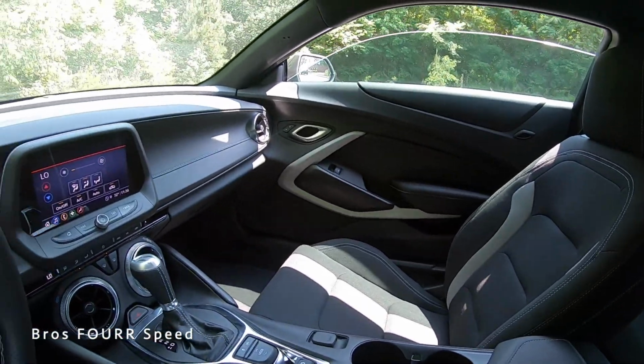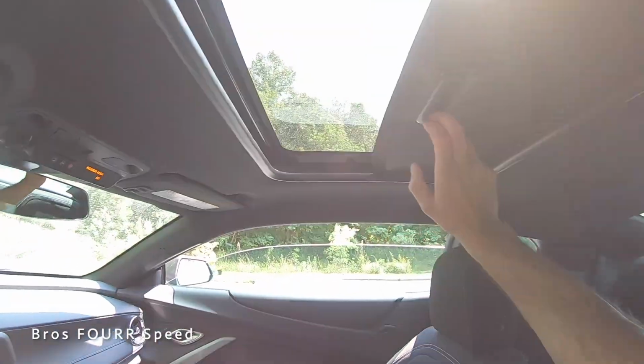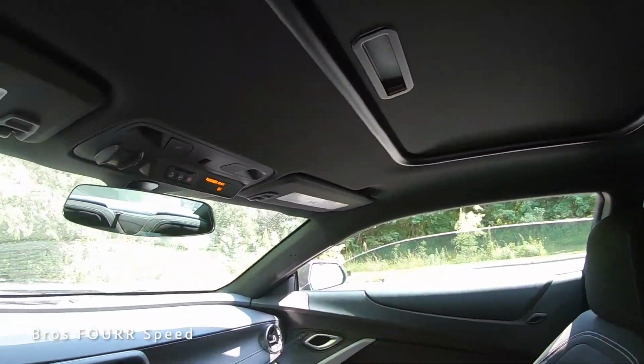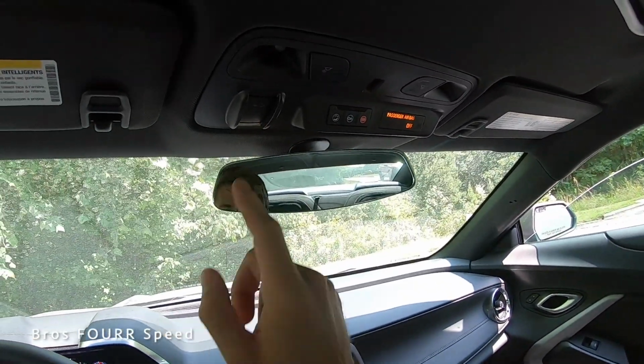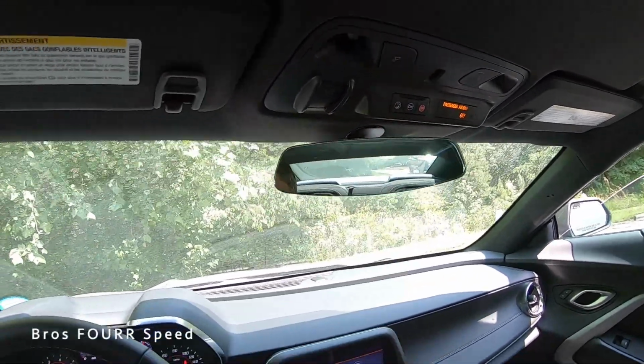And we'll take one last look at these seats. They have a great design for being cloth. There's even more leather on the airbag cover there. And like I mentioned earlier, we have the sunroof with the manual adjusting sunshade. Those controls to open it up are up top, as well as the dome lights on both sides and all the OnStar and emergency controls.